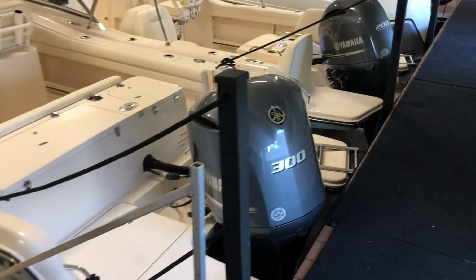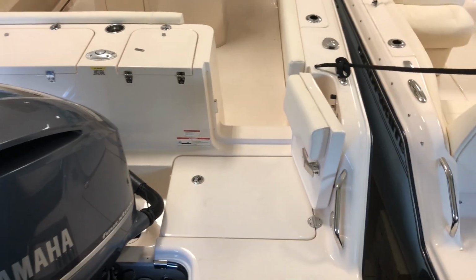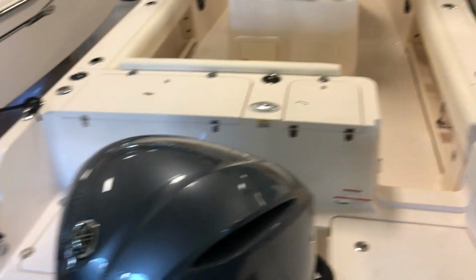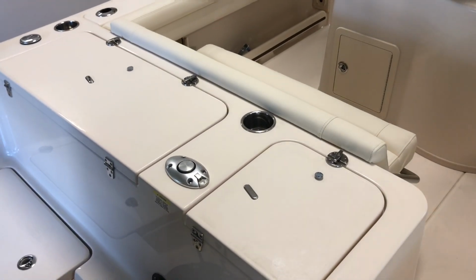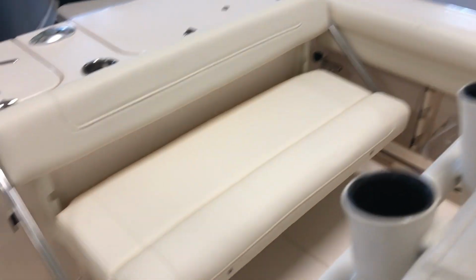Our 236 has a 300 Yamaha, has a swim platform with a boarding ladder, has storage for your extra anchor, and storage on the other side. This boat has the walk-through transom door. We've optioned it with the ski pole. This boat does have the live well, the fish box, has aft seating.